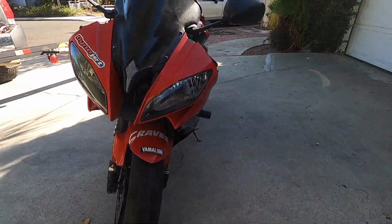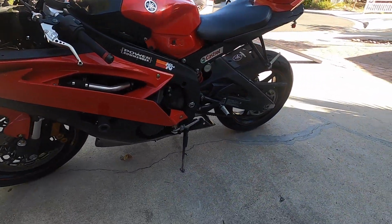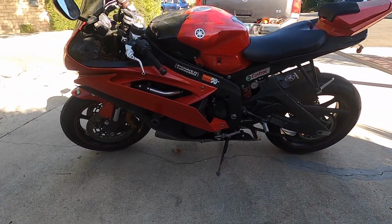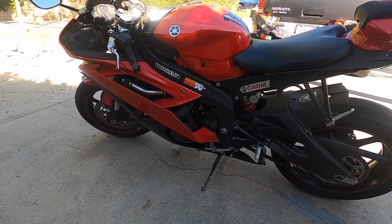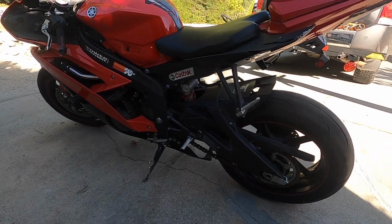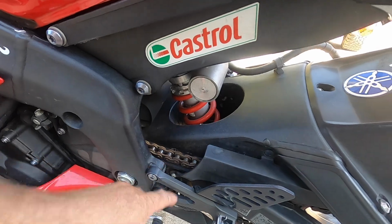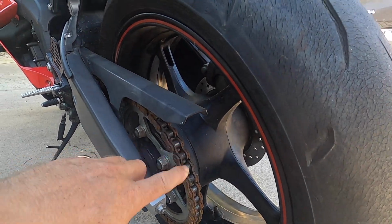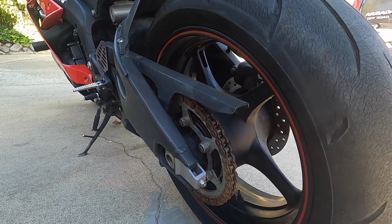All new fluids, probably a new battery, new tires, new fairings, give her a tune-up, and then take her out and see what she can do. The chain looks really nasty, so more than likely a new chain. Yeah, there's O-ring damage, there's O-rings falling apart in here, so we're going to need to replace the chain.